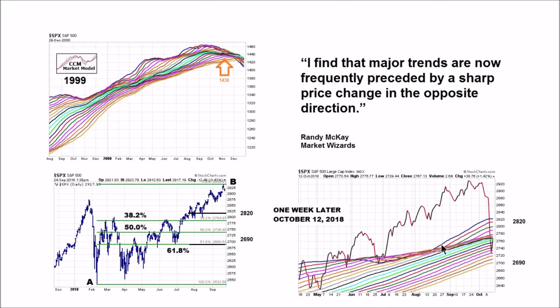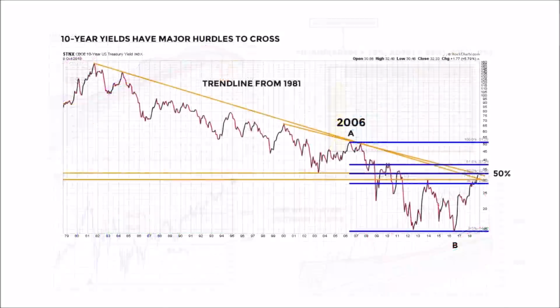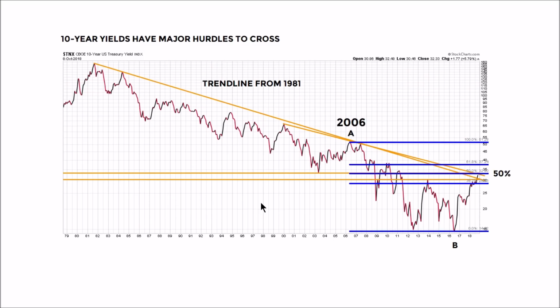Every chart that we've looked at in this week's video and every 0 and 1 in the CCM market model and every piece of hard data in the CCM market model is fully aware of and takes into account everything, including interest rates. There's nothing you can think of that the market hasn't thought of. And it should also be noted, there's nothing that says interest rates, even if they continue to move in this direction, are going to go straight up.